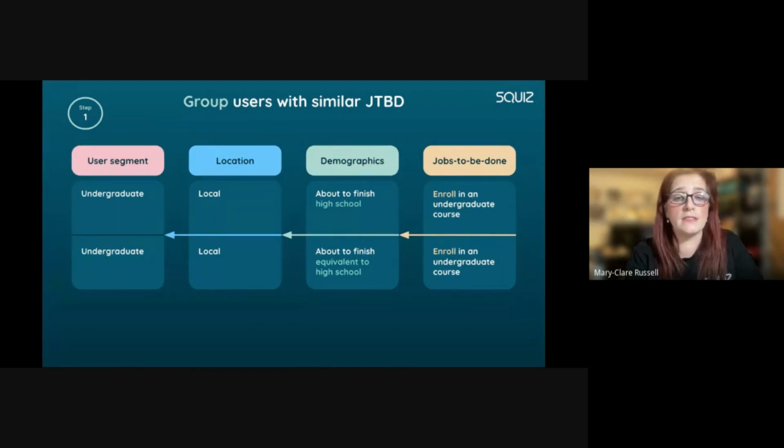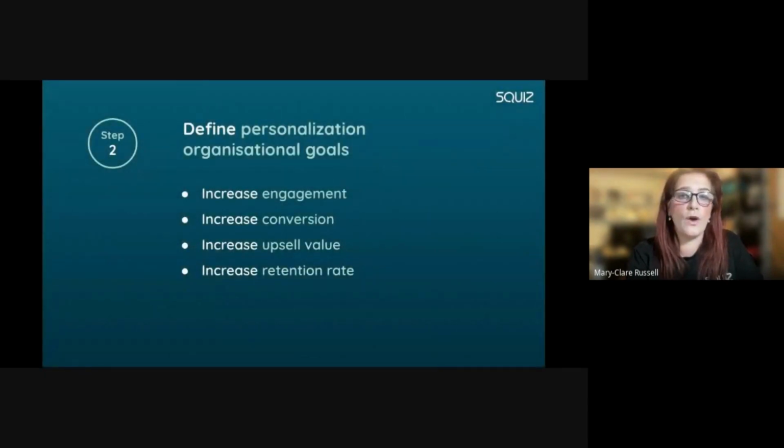So what we've just covered is that jobs to be done are your users' personalization goals. So now let's focus on your organizational goals and how we can map the two together. Here are a few common ones that you can take some inspiration from: increase engagement, increase conversion, increase upsell value, and increase retention rate. As an example, if you're in higher education, increasing engagement might be linked to student happiness or success. If you're in government, you may be able to increase engagement by disseminating relevant information to your citizens. This could include council meetings, events, services, so that you can see the value of the services being offered in your local area.